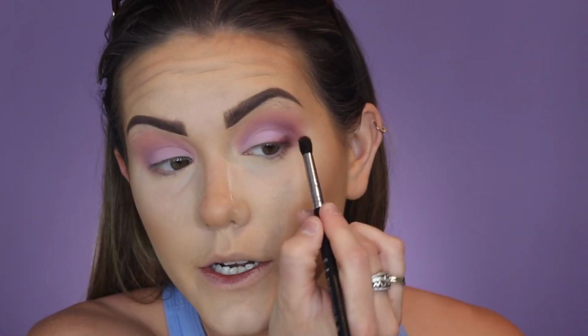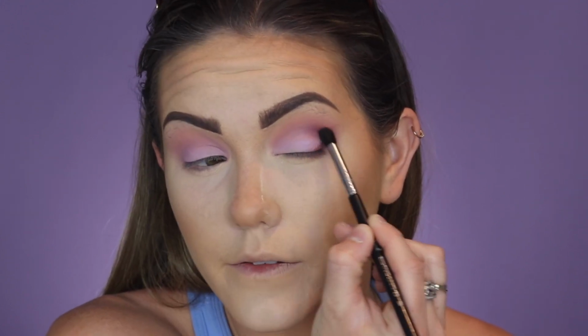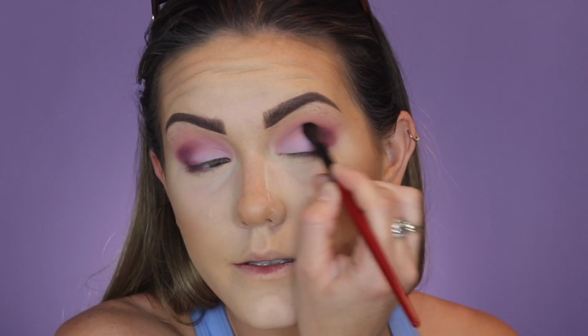Okay, so now I'm starting to deepen up this crease, creating a V shape. That's a nice purple too. These shades are stunning. I'm gonna take the same shade, Topanga Boulevard, and get it a little bit deeper in there. I want to build it a little more and blend it inward. Oh, isn't that just stunning? I just started pressing it a little further into the lid.